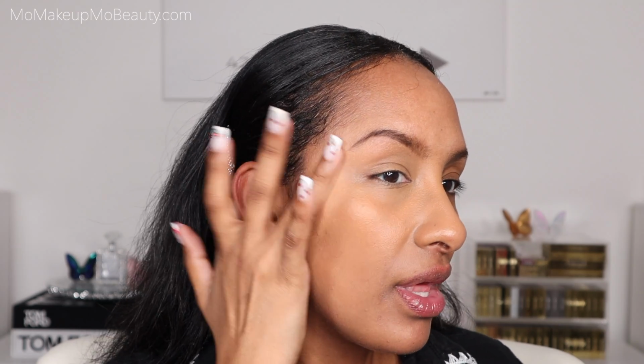You can very lightly still see it, but I will take it. That's what I'm looking for. Good coverage. Finger blend is always so beautiful. It just helps product melt into your skin so easily because of the warmth. I think that looks good.